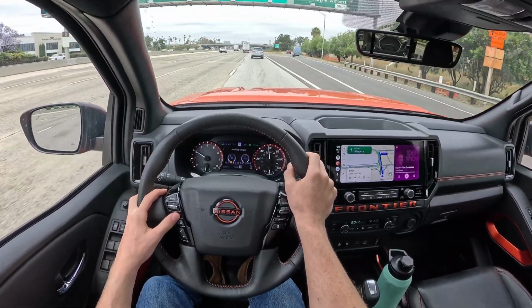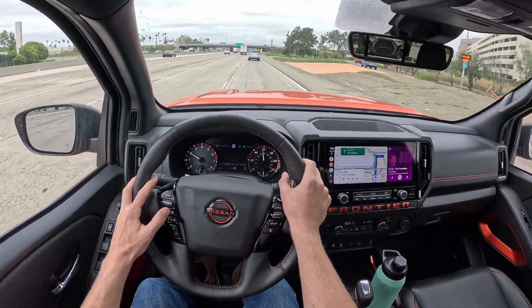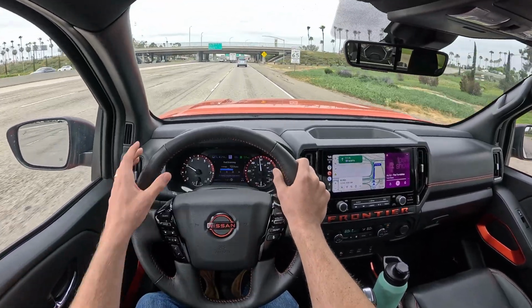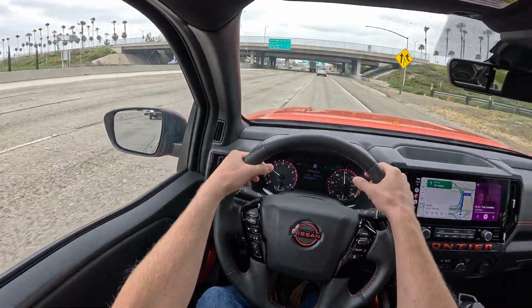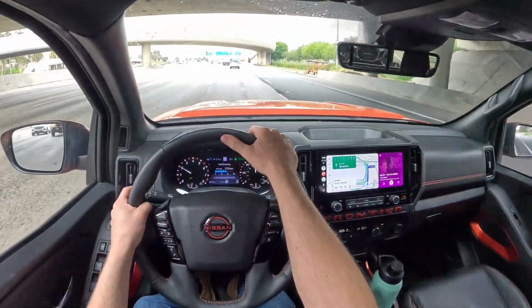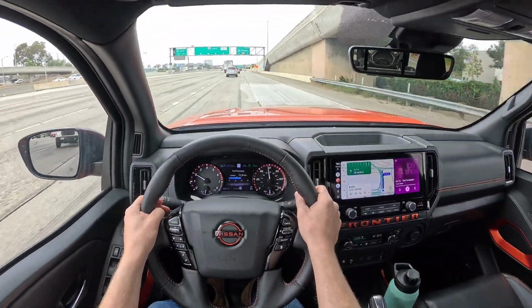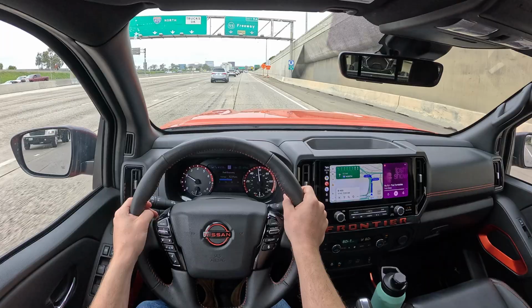Everything seems proper in the gauges. Nothing seems like it's going up too much. Maybe transmission a little bit. But I'd say that's a pass for the Frontier doing some towing. I know it's not a lot, but we're going to get the side-by-side back to Del Amo Power Sports and drop it off and wrap up our time here with the Frontier.